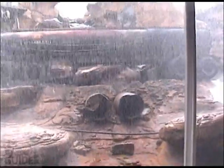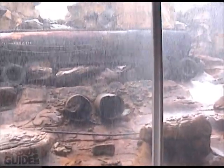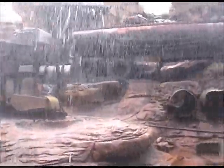And this is our Hollywood rain. Now, this is done by using a series of spray mounts that are up on top of the canyon wall just out of camera range. They spray the water outward in a crisscross pattern, and that makes the rain look very realistic on film.